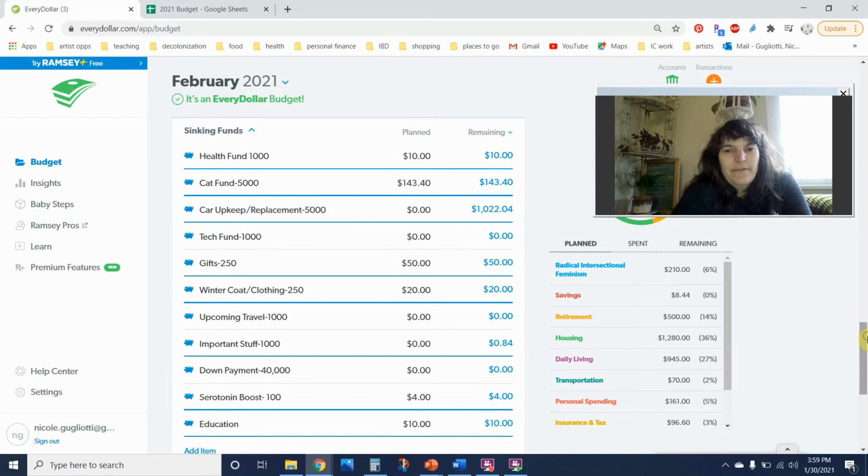Because of covering my CSA, I don't have a ton of extra money to put into my sinking funds. For gifts, I know my niece's birthday is coming up, and we've been doing a thing where I put money towards her Roth, and she's turning 18, so hopefully we'll be opening her Roth. And I mean, by we, I mean she will, but I'd like to think I was inspiration for it. And basically the bulk of what I've left over, it's not much, 143.40, but that's going to go towards cats.